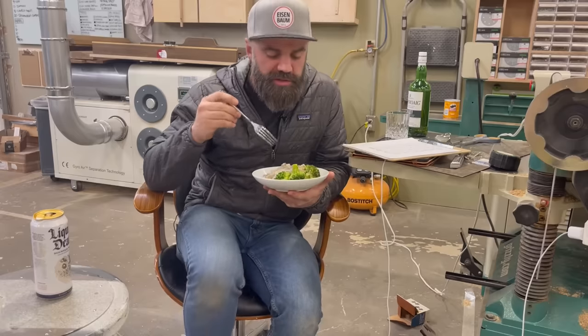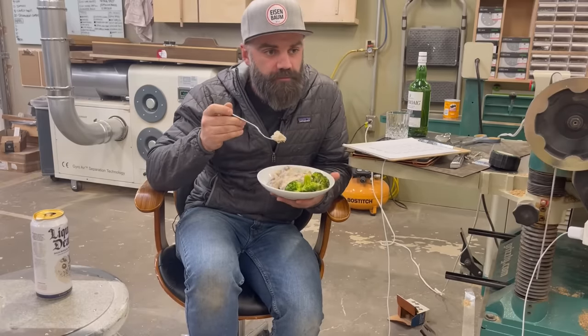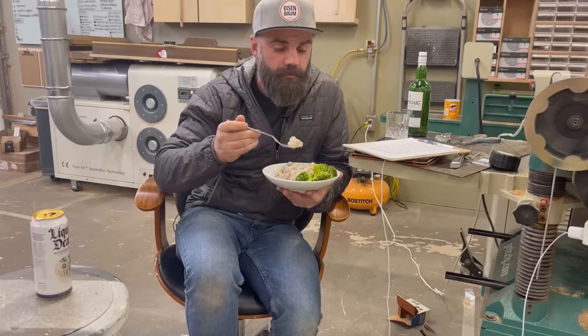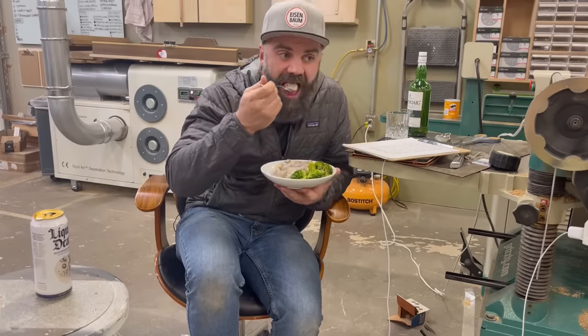Hamburger gravy and mashed potatoes with broccoli. Ivor's monitoring the temperatures, making sure that nothing catches on fire while I eat dinner.